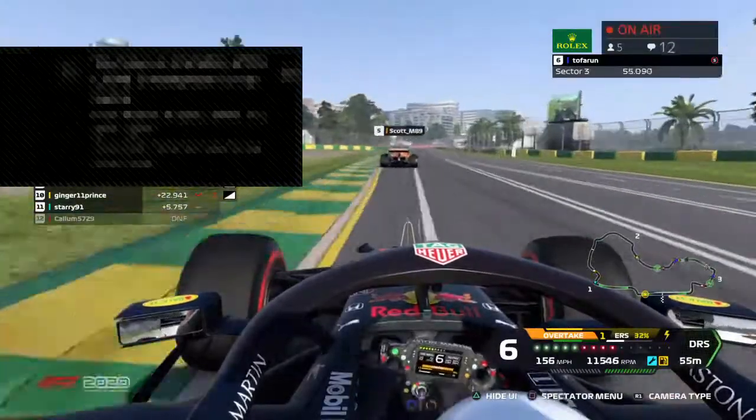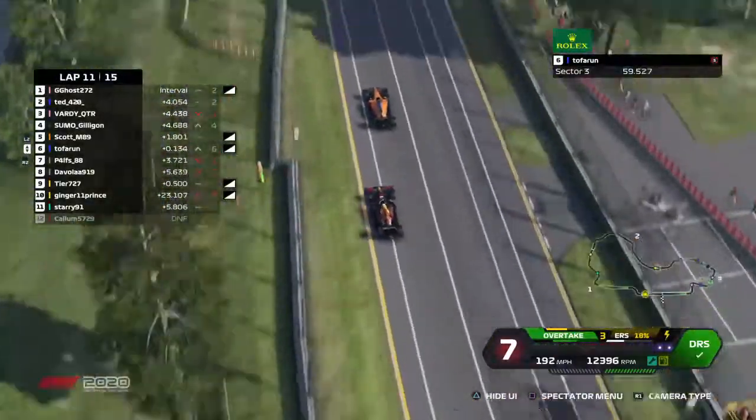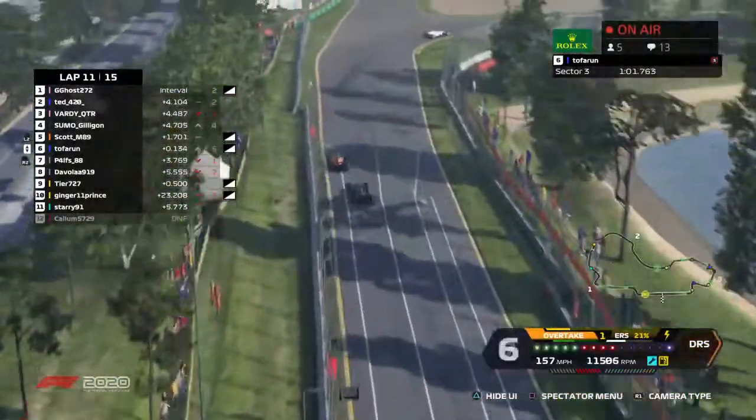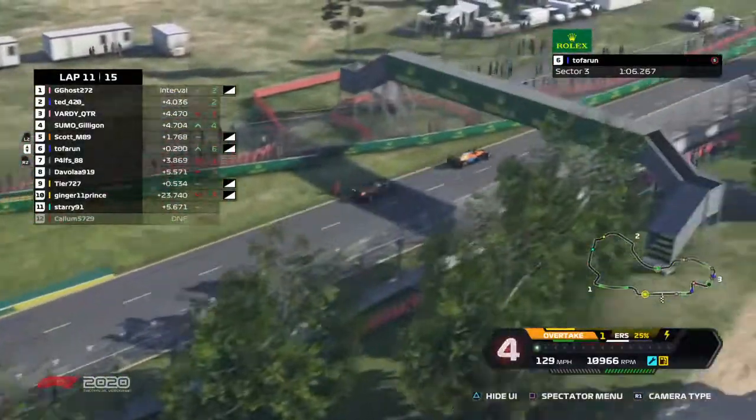He's a bit shaky coming out the last corner, and that's going to be him out of the run for P5 though. Topher on the back of Scott, who are both trying to catch up to Sumo's. Topher to the inside, backs out of it though, and thinks better of it. Scott with a big lock up though, that could potentially give Topher the run onto Scott.